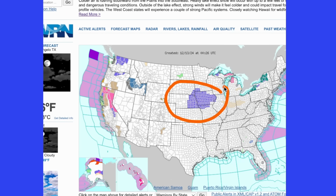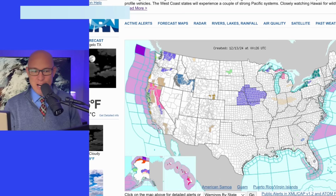Let's start with these winter weather advisories here across, again, those states we just talked about, Iowa, back into parts of Nebraska, even the very far corners here of parts of Minnesota, down into South Dakota, and then up here into the northern counties here along the Missouri-Iowa border.